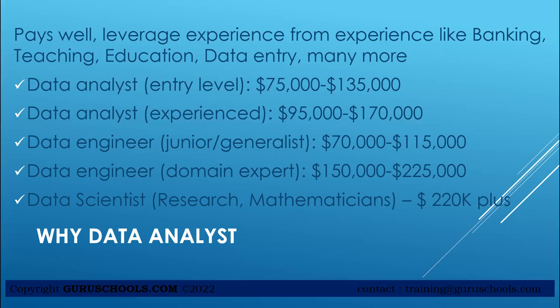We have some good selections, like a data analyst who started working at 160K per year. Of course, he has experience in infrastructure. That's why it really helped a lot. So if you have any supporting experience, be it teaching, be it banking, you can be a banking data analyst, and that really gives a good leverage for grabbing job opportunities. So that's why be a data analyst with whatever experience you have, and we will make sure you get the best job opportunity available within your region.